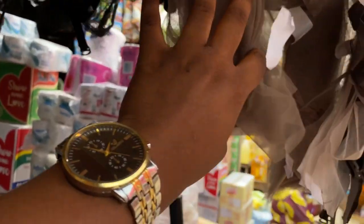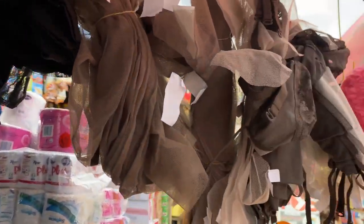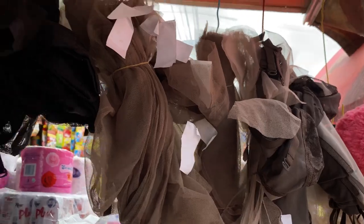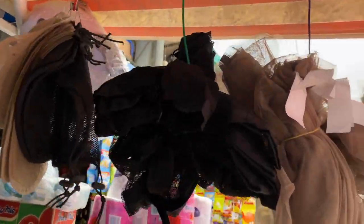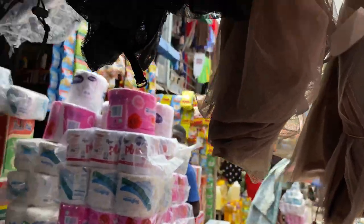What of these ones? This is our pack. A pack is 9,000 naira. How many are in a pack? 10, so 10 for 9,000. That's 360 lace. Still have the bronzer. The same price for everything.